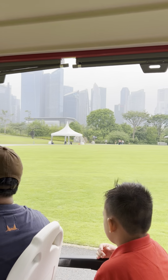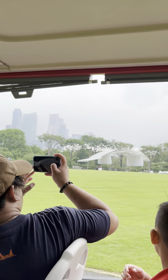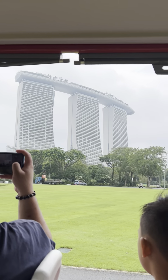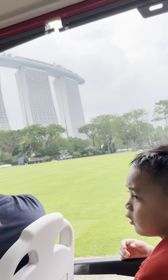Look to the right and you will see a grove of rain trees. These have stood here even before the construction of Bay South. The old trees have been retained for their nostalgic value and to provide shade for the Meadow.